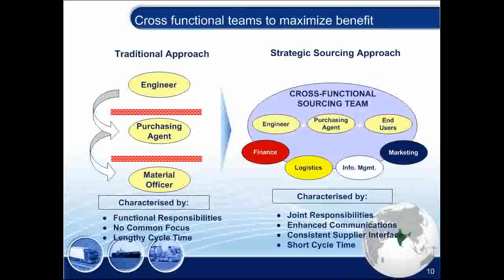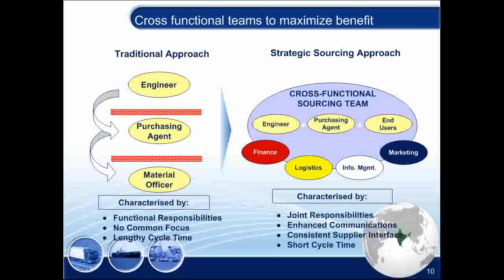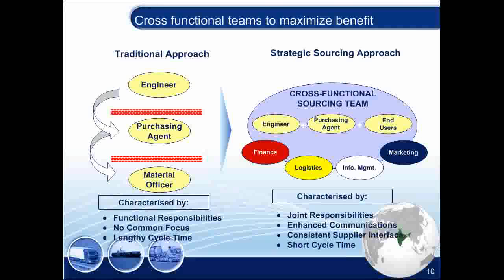Here is again the cross-functional team. What is cross-functional? I'm trying to clarify a few terms before we walk through the steps or the methodology of strategic sourcing. Traditionally, you have an engineer, you have a materials manager, they will tell you, guys, this is what we need. I'm a planning person, I'll say okay, for next month's production I need these items, it goes to purchasing agents. Then I procure it and give it to the store people. It's a very silo function.